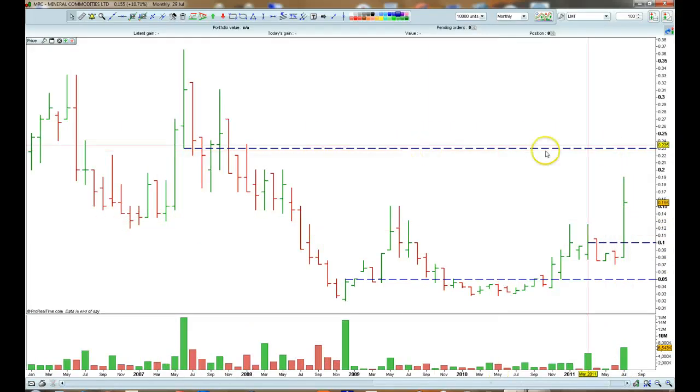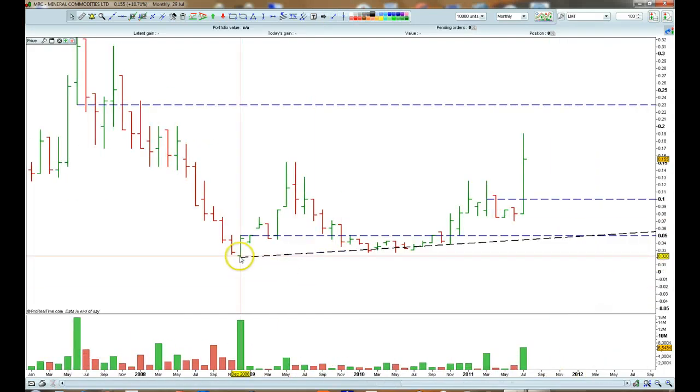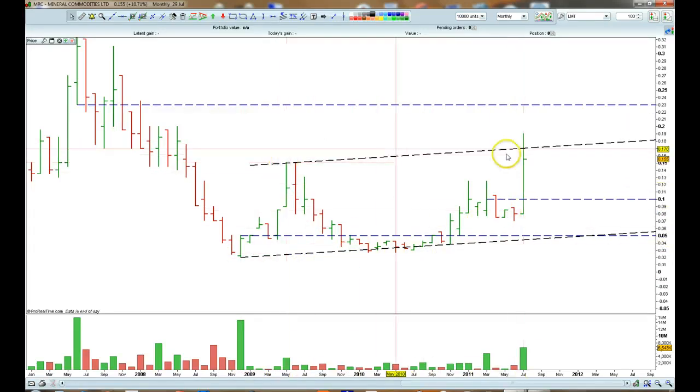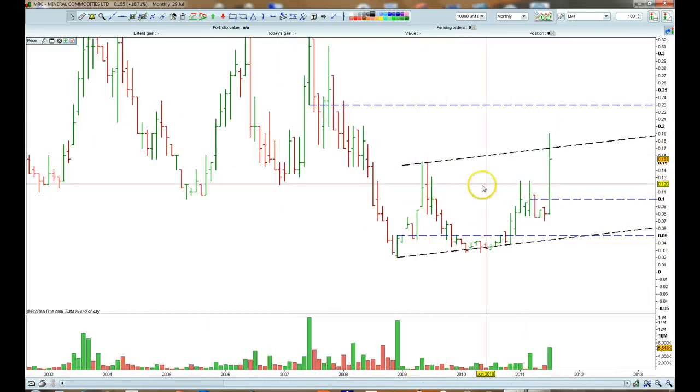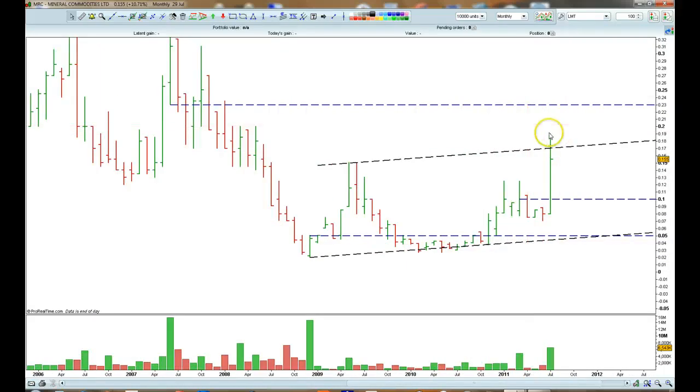Resistance will be, the major resistance is at 23 cents. And anyway, you're in a little uptrend from here, I suppose. So you've made a low here. This is in 2008, mind you, so it's been a bit of a hard slog. So maybe a little channel there. But you have made a higher low here. Higher high.